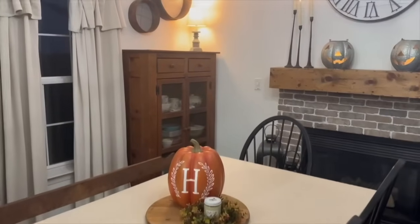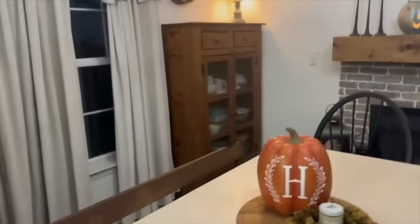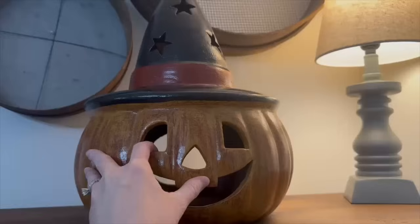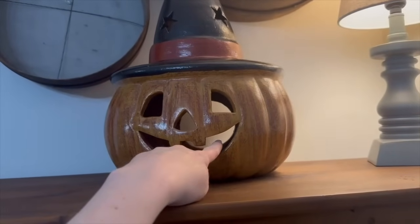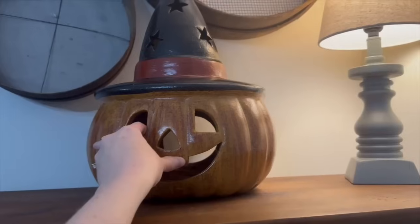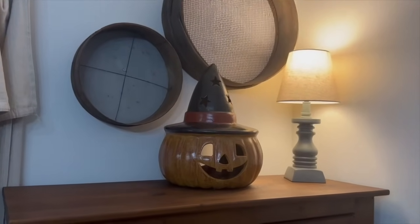I do have a bunch of room over here on top of my pie safe, so I think that's where our spooky little jack-o'-lantern will live. I do just need to get a small tea light. I can't fit any of my battery-operated candles in the back, so he's gonna live over here for the Halloween season.